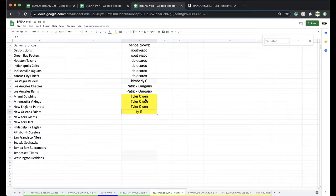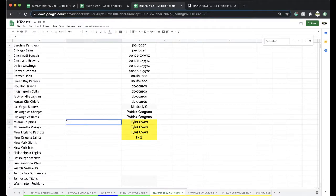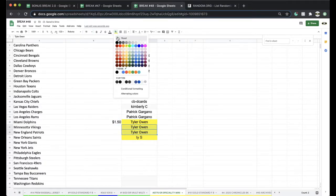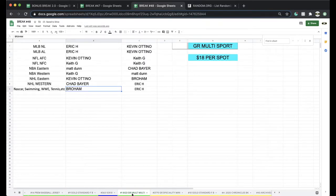Tyler, you're $1.50 short. Sorry, there's too many helmets. That was for the premium. The Gold Rusher, $7.50. Sorry, I didn't put him up there because I don't want to confuse anybody. But there is two different ones. So special and mini, looks like the next one to be moving. Oh, you're good, man. You didn't know. And then got some other stuff moving as well.